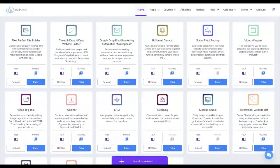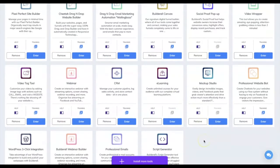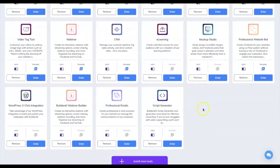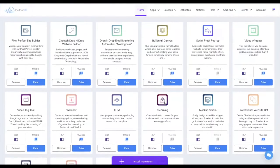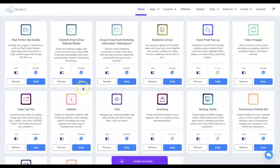All right, guys and gals, so here I am inside my BuilderAll back office, and I'm going to go into the Cheetah drag and drop website builder. And while we're here, you can see how many tools I have available to me. And this is just a fraction of them because this is what I have on my dashboard. So if you activate a 14-day free trial of BuilderAll, you'll get access to all of our different tools. You'll be able to test different things out, and you'll get all of these things in addition to our amazing Cheetah drag and drop website builder. So I just wanted to bring that to your attention.